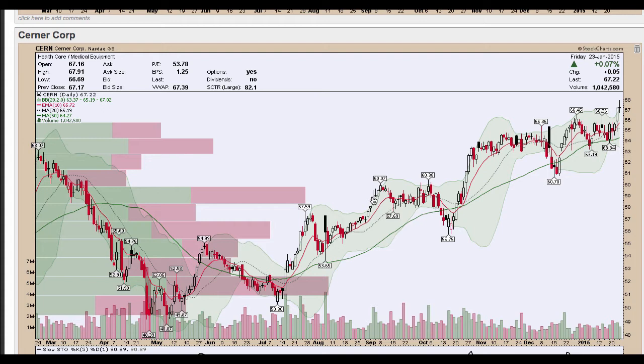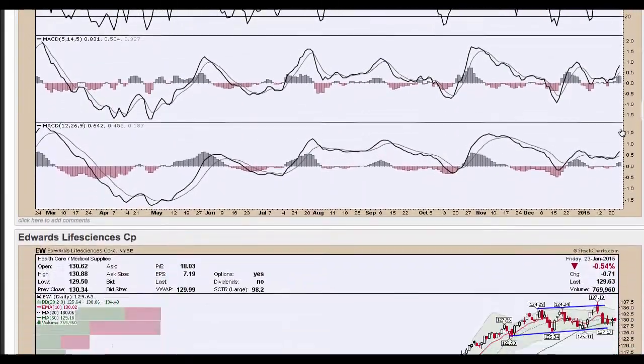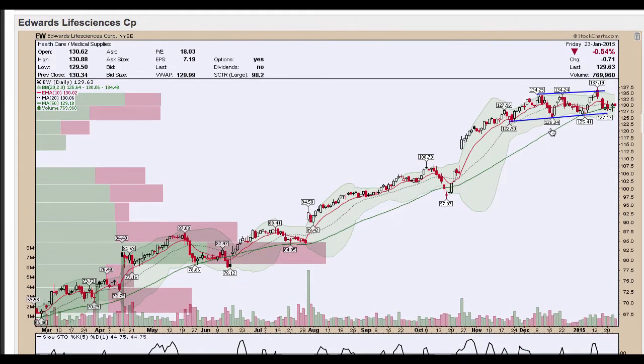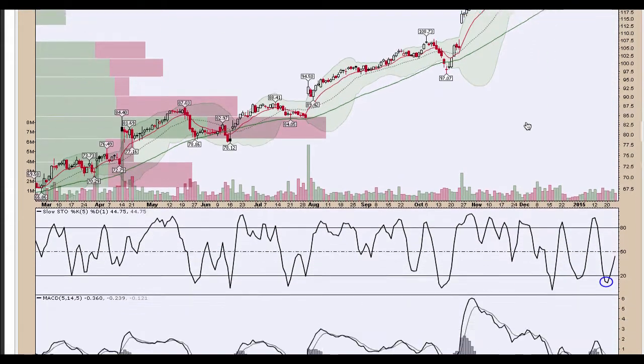Cerner, medical equipment, remember we pointed that one out last week as a possible breakout. We did see that on Thursday, long-legged doji on Friday. Everett Life Sciences, medical supplies as well, moving sideways, watching that one.